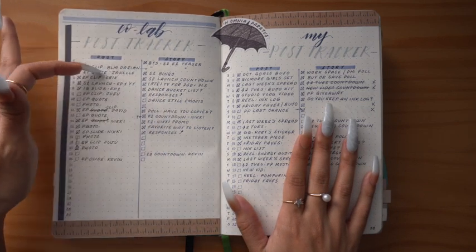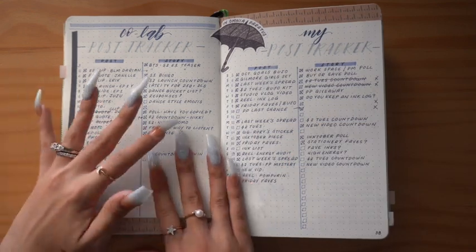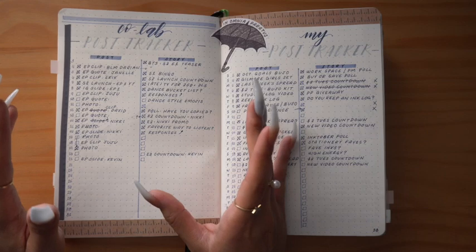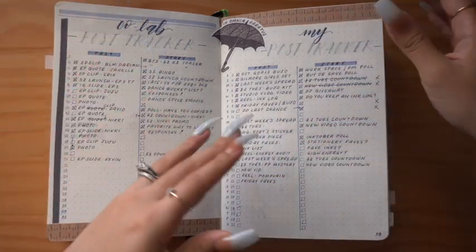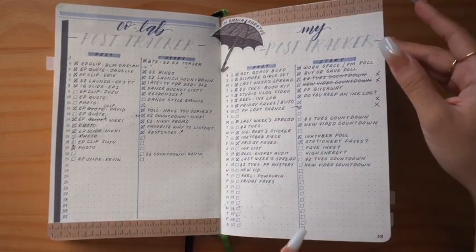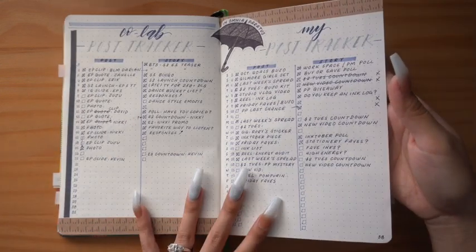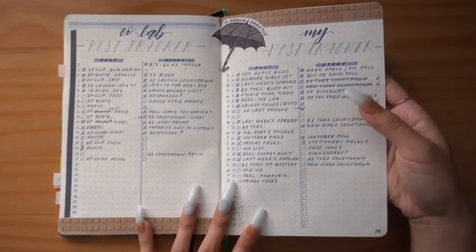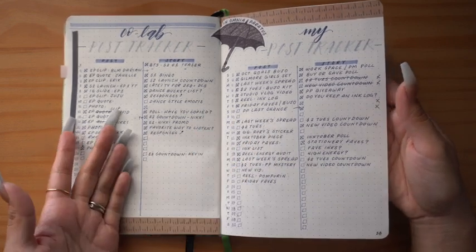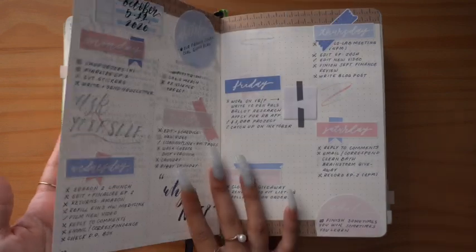So here is a podcast post tracker, just trying to figure out what I needed to post and really flush out those ideas. And then I tried to do one for my own content. As you can see, it will typically fall off at the end of the month, and that's the case for some more iterations that you'll see in the upcoming spreads.